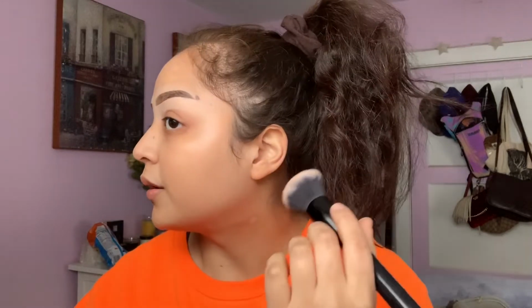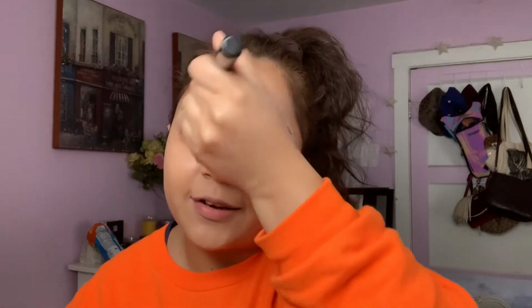So I had been still trying to push through. And then this is very, very light coverage. I think I am going to need a second layer. This is super, super light.